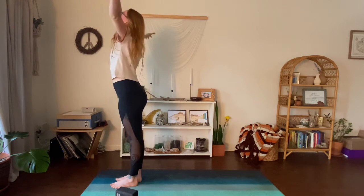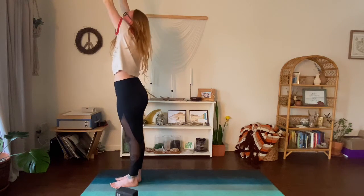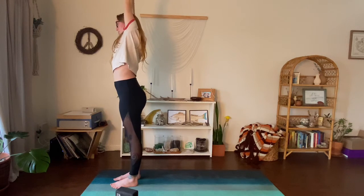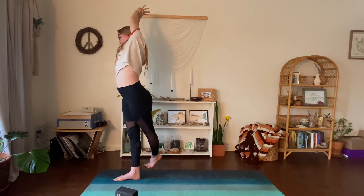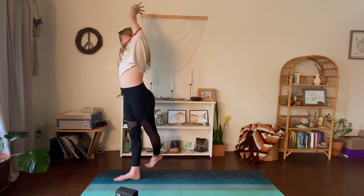Inhale, circle sweep. Taking our pincher fingers, right index and thumb, grab the left wrist. And finding a lift out of the left side body. And for a little bit more sensation, step that left foot behind the right. And open up through the left side body here. Inhale. Keep opening through the chest, broad through the collarbone.